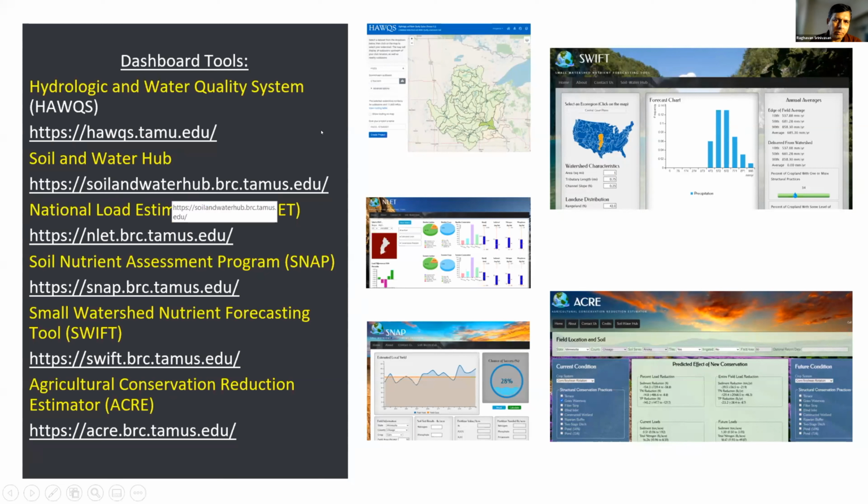That's all a cloud-based, web-based system, and one can access it even from a smartphone, for example. And then we have other data and information tools such as the National Loading Estimation Tool, the Soil Nutrient Assessment Program, the Small Watershed Nutrient Forecasting Tool, and the Ag Conservation Production Estimator. All of them are available free, and you'll be able to access them. Each one of them has its own website. Other than HAWQS, none of them require any ID or password. You can just go and access them at any time you want to.